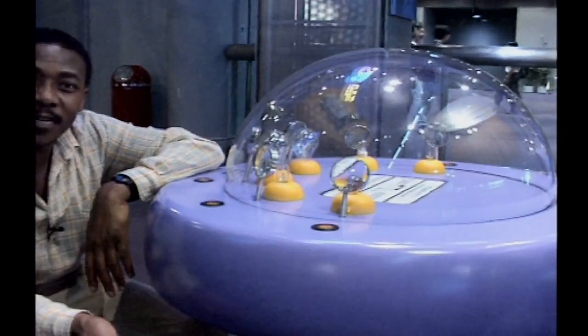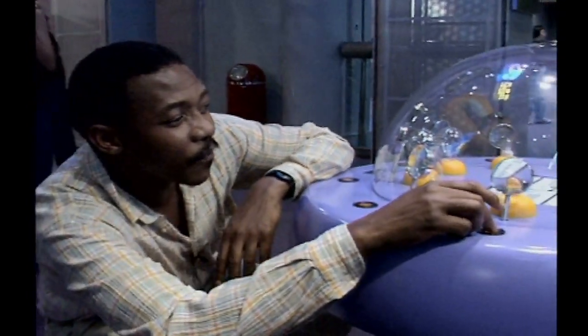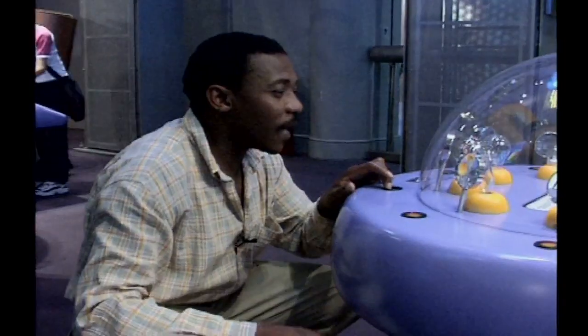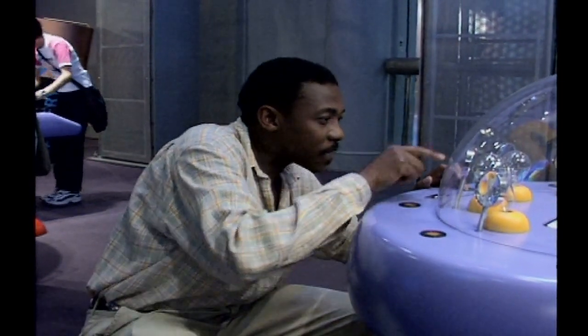This section here deals with electric current. What they have to do is to find a broken filament. Looking through the magnifying glass, it should be easy to do that. And it happens to be this filament here.